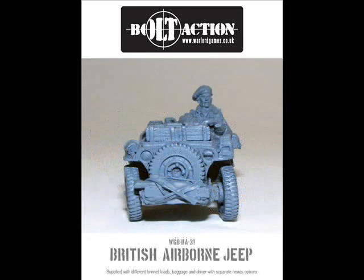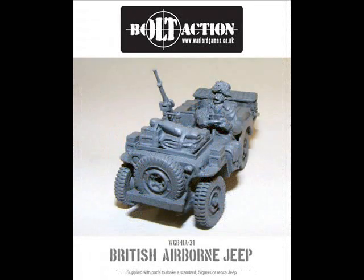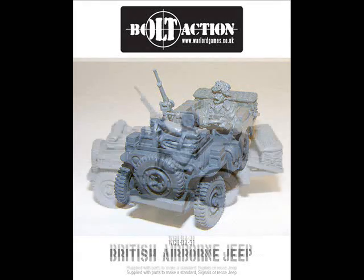British Airborne Division had a specific version of the Willys Jeep adapted for carrying in gliders, and they used them for recon, communications vehicles, etc. And these are a couple of fine examples of models for these particular Jeeps.